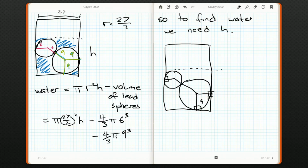Right here, we go right up 6 there. The height is just at the tip of the sphere of radius 6, so it's also going to have a right angle here. Okay. Well, we've got a 6 here, and a 6 here, and a 6 here. We've got a 9 here, and a 9 here, and a 9 here. Which means overall we have a length of 15 here. We have a 15 on a slant.